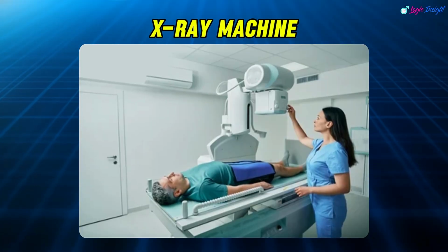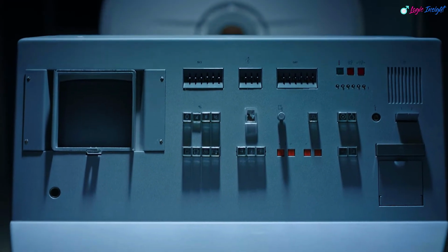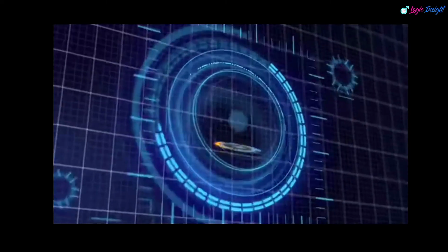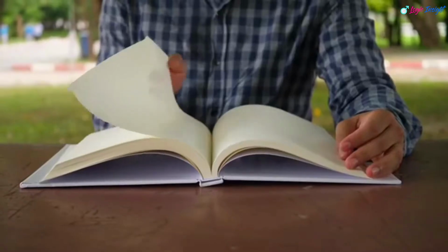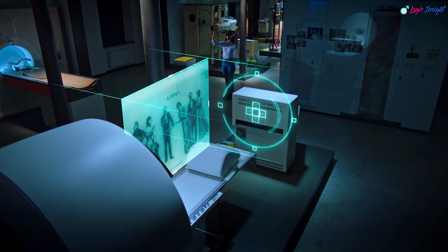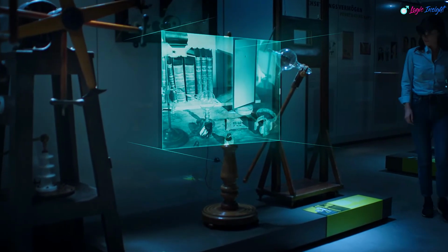14. X-ray machine. The invention of the X-ray machine marked another one of the most transformative moments in the history of science and medicine. It was discovered accidentally in 1895 by German physicist Wilhelm Roentgen, while he was experimenting with cathode rays in his laboratory at the University of Würzburg. He noticed a strange glow coming from a fluorescent screen, even though it was not in the path of the visible rays. Upon investigation, he realized that this glow was caused by an unknown type of radiation that could pass through solid objects and reveal the outlines of bones and metal. He called these mysterious rays X-rays to denote their unknown nature.